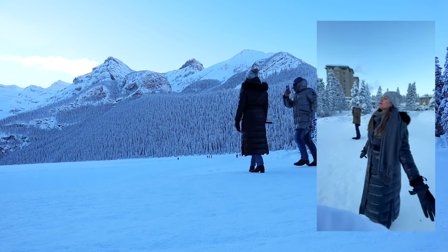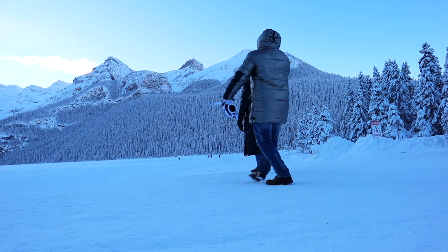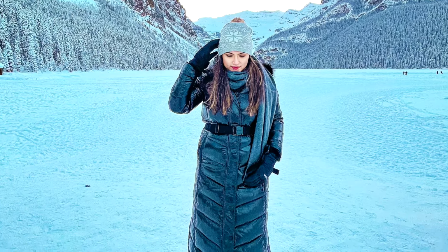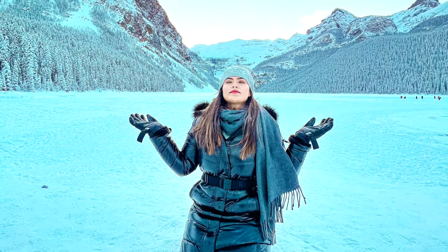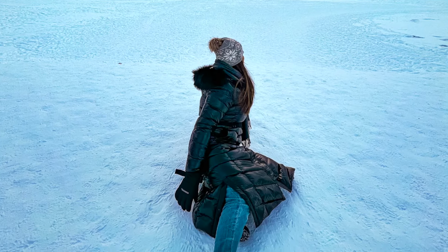Lake Louise is the crown jewel of Banff National Park and definitely lived up to the hype. It was too cold for us to stay outside, so we couldn't spend too long, but we tried our best to take in as much beauty as we could with our eyes and our cameras.